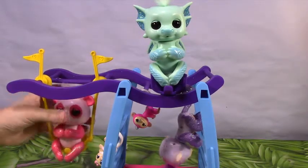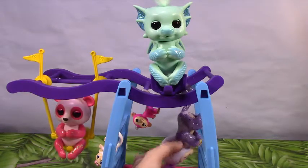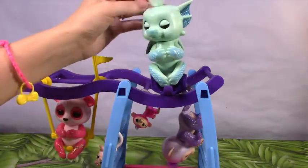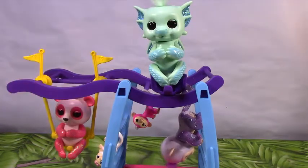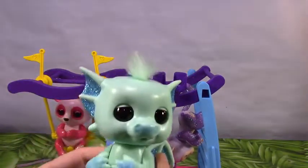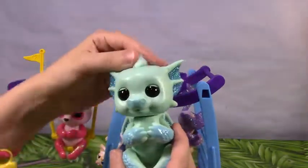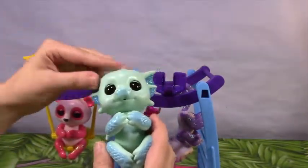Oh, you two are just too much. Being super goofy. He's gonna be another little chatterbox. All right, I think this might be my favorite fingerling so far. Polly, he's giving you a run for your money.